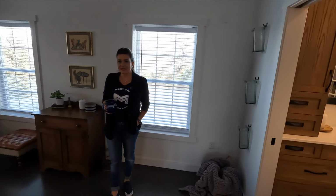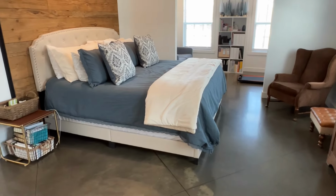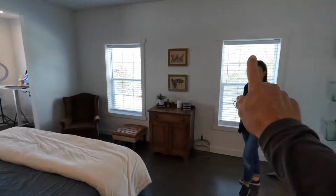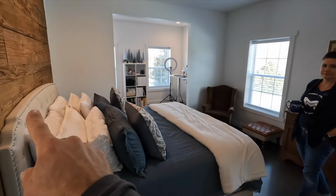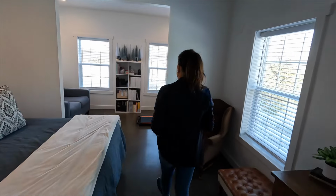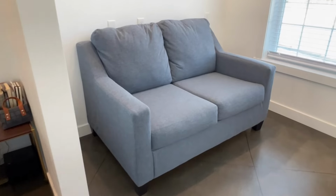So this is the master here. The master suite, this entire area runs the back length of the home, and the bedroom part, what would you say? Is it about 16 by 13? We get lots of questions on bedroom sizes. So from here to there is 16, and then from here to here is about 13 and a half. Yeah. And then originally that was going to be our office, but that's changed. It is my office for right now.